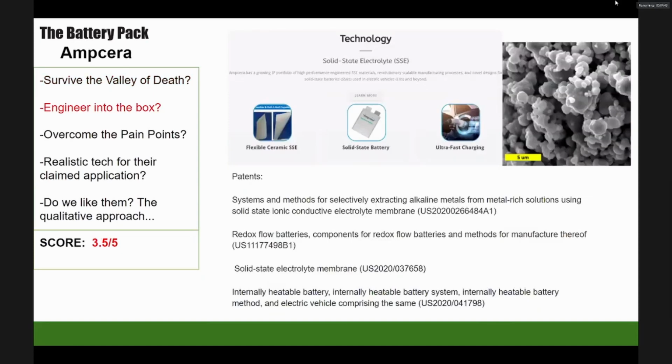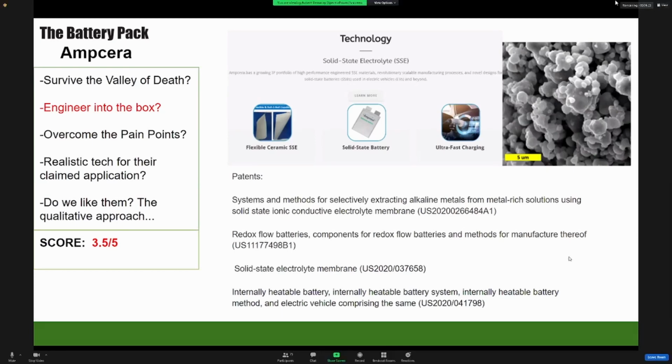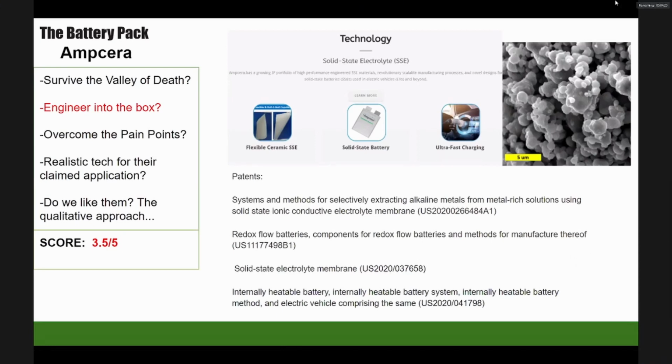So engineering into the box, they have a lot of different materials that they're working on, but basically they've got solid state electrolytes, other solid state materials, and items that enable solid state materials like sputter targets and so on. They've got 4 key patents, and basically their model seems to be develop technologies, sell the R&D products to people, which they make money on and fund their development, and then circle back and patent more things and repeat. And so from an engineering into the box standpoint, we gave them a 3.5, which to us is very high, but might not look high, and I want to explain that really quickly.